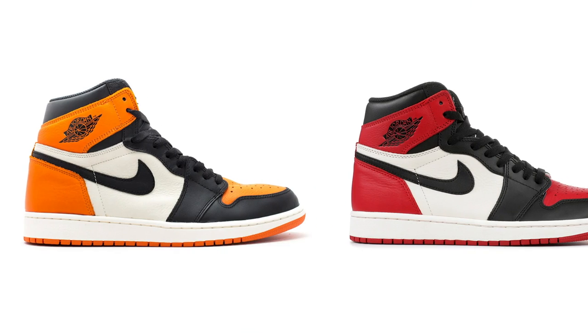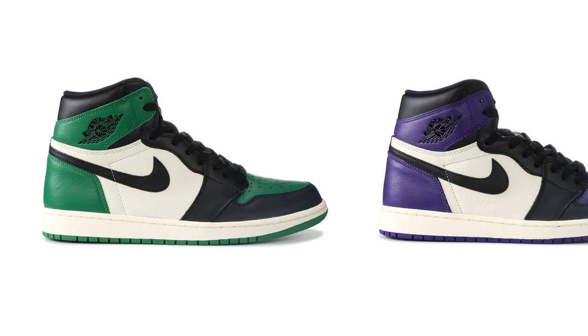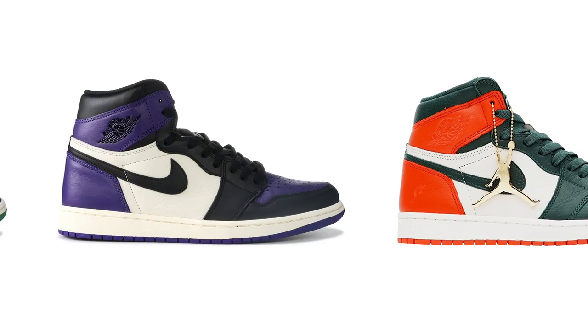It really doesn't take much to make a hit on the Air Jordan 1, especially when it comes in a combination of black, red, and white, which was seen on the Bred Toe that was a hit earlier this year. But what was really interesting is the color blocking on the shoe. It started with the Shattered Backboard, moving to the Bred Toe, then this, the Pine Green, Core Purple, and then the Soul Fly Jordan 1.